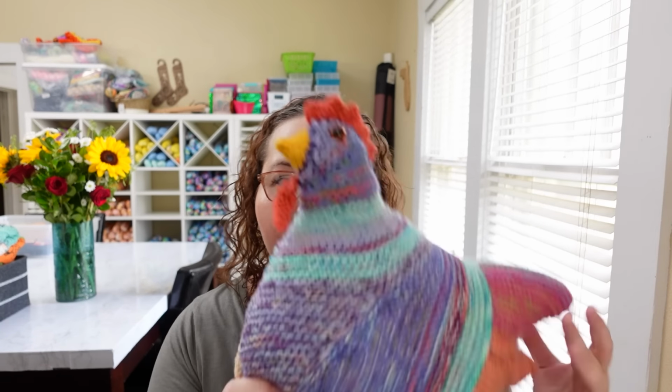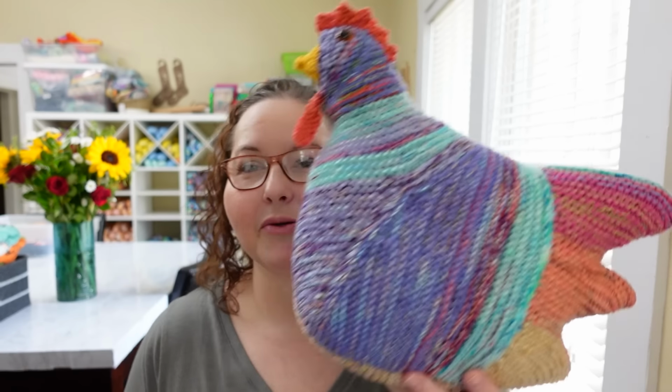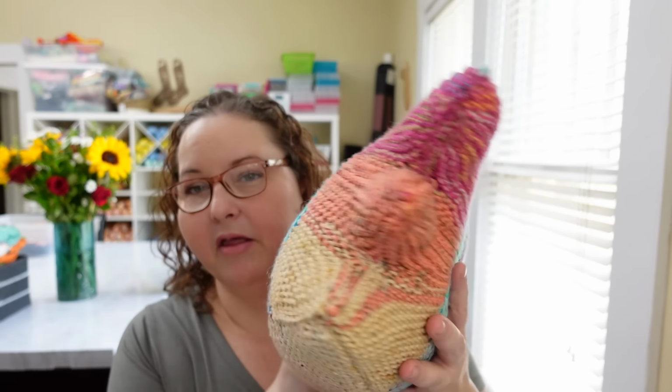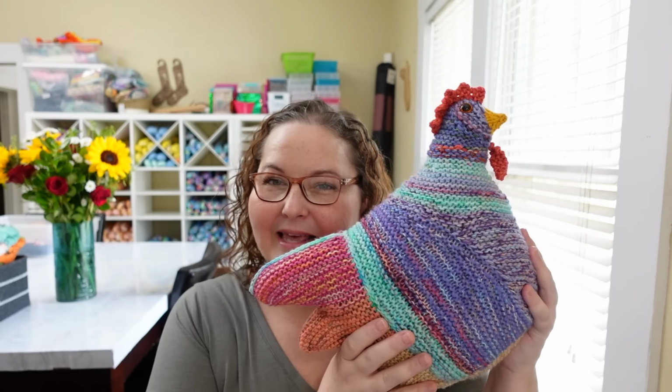And the stuffing is just regular polyester polyfill. You could stuff yours with leftover scraps of yarn, little ends that you cut off after weaving in your ends. I've seen people do that. I have a whole bag full of stuff like that, because I want to make one of these as well, and I'll probably use that as well as some polyfill. So yeah, that's the emotional support chicken that my mom made for me.